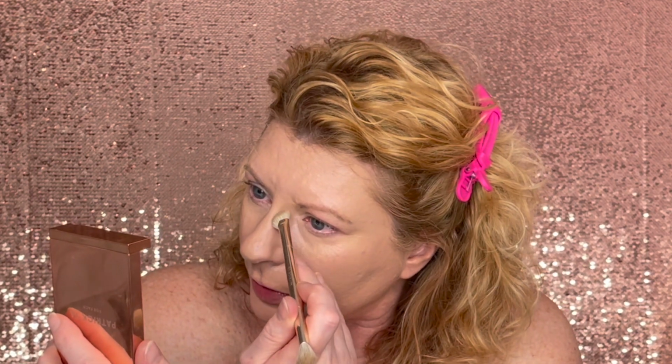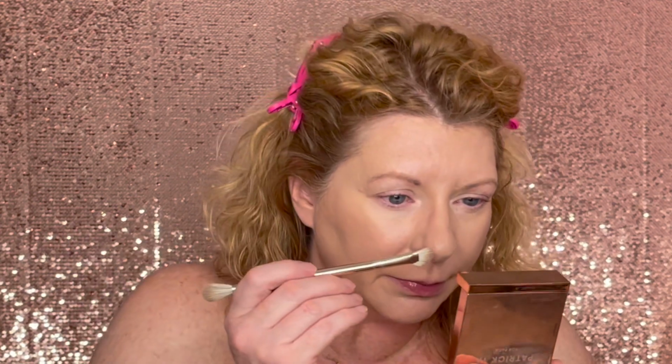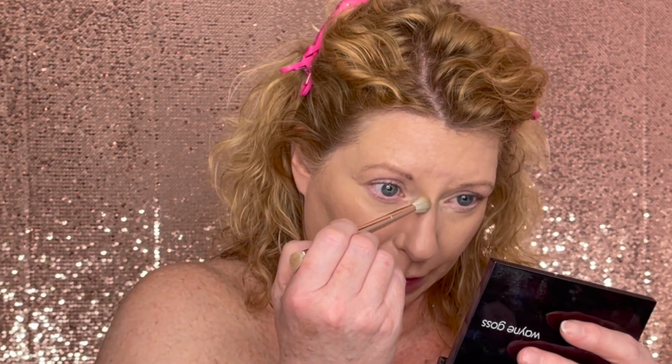I love this brush so much. I'm so glad he made it. And just use a contour powder just to set that. This one is in a Wayne Goss palette. This is the Radiance Boosting Face Palette in light gold. It's also called Bronze and Sculpt. It has the shade Soft Gold Glow and Light Taupe, blah, blah, blah.